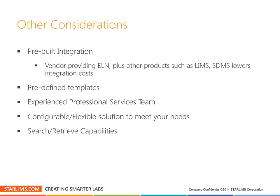And then the final element is the search and retrieval capabilities. The key benefit of having a central ELN is not only to store the data there, but also the ability to retrieve it later if you ever need to go back and check something that was done in the past. So certainly you want to make sure that the ELN has powerful search and retrieval capabilities that are able to meet the needs of your particular organization.